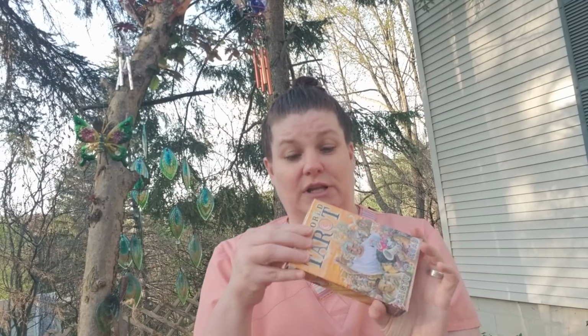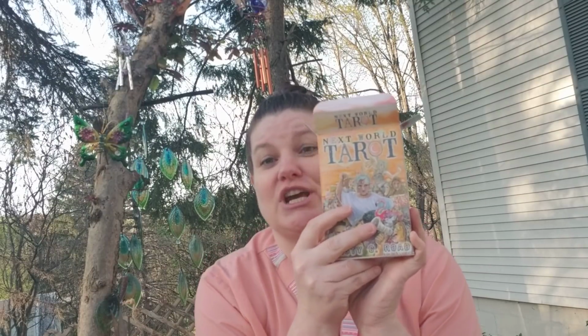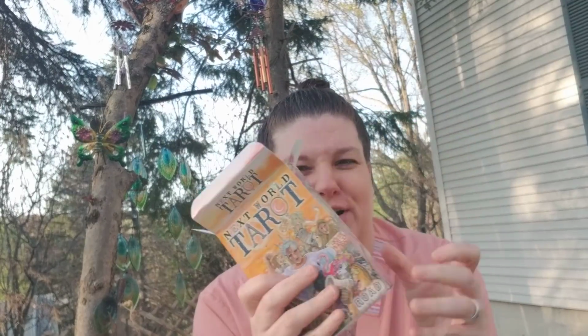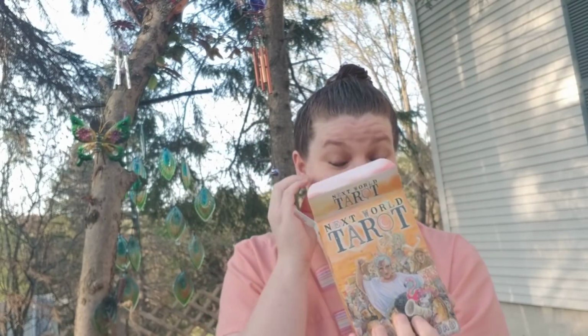Now, I'm really excited about this deck, so I am going to go through just a little bit because I was really excited to get it. And I have to say, I am shocked at how big it is. I know that Simon had said that in his video, but it's funny, until you get the deck in your hands, I don't think you realize how big it is. I have big man hands, and the fact that this deck is really that big is amazing.